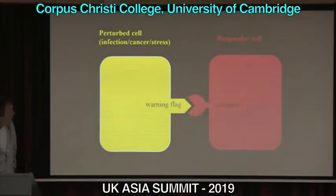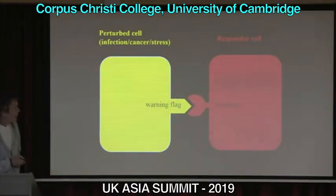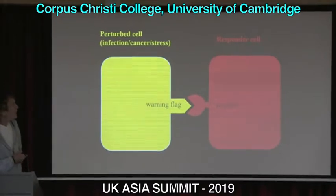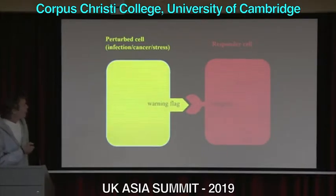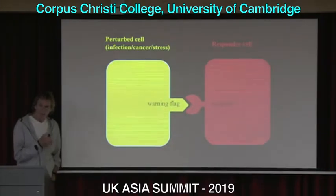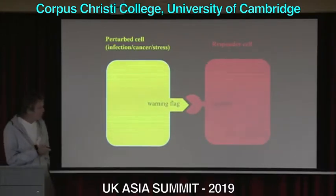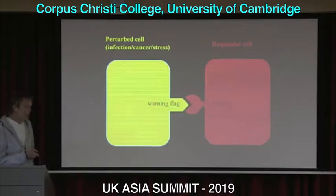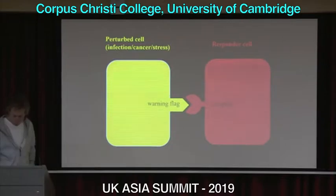What I'm interested in is the immune system. I work on the immune system, and the problem I'm interested in is this one. Here we have a cell which may be infected with a virus or some other organism, and when that cell is perturbed by an infection, it could be cancerous, it could be stressed, it puts up a warning flag to say that it's stressed. That warning flag then has to be detected by another cell in the immune system, by a receptor. And this responder cell, with this detector, then makes the appropriate response of the immune system. So in very simple terms, that's what we're interested in.